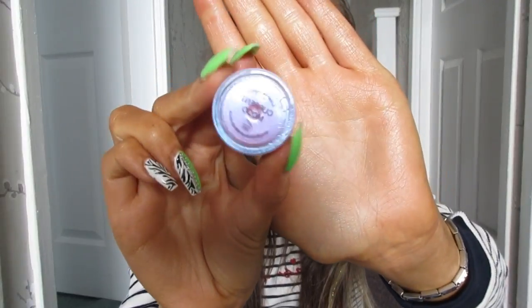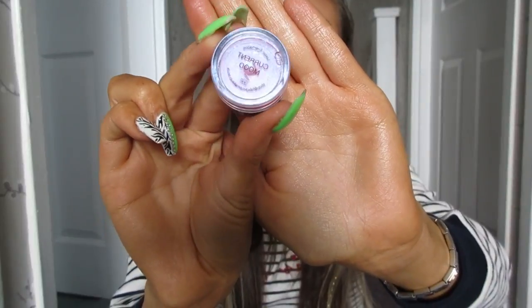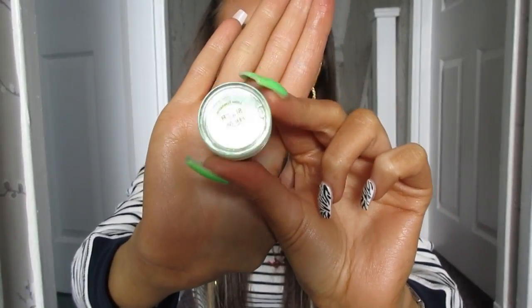Another pigment that I got is Current Mood. It is a kind of lilac-y purple with a blue shimmer through it. That's absolutely stunning as well. And last but not least, this is actually probably my favourite, Super Freak. It is yellow with a tiny shimmer through it and it's just so summery and I love it.